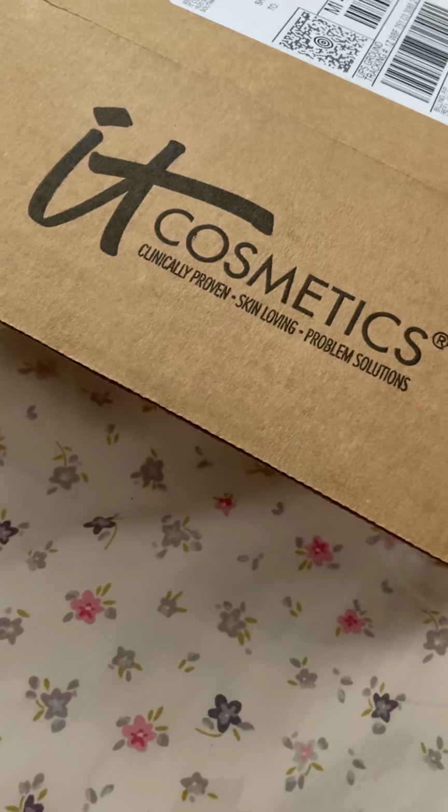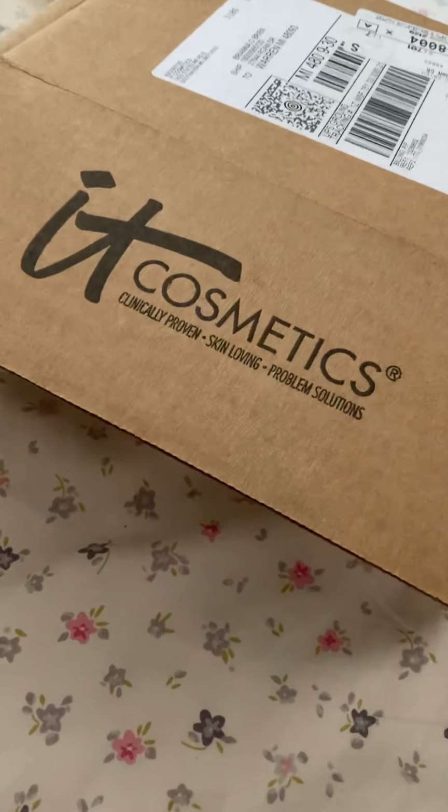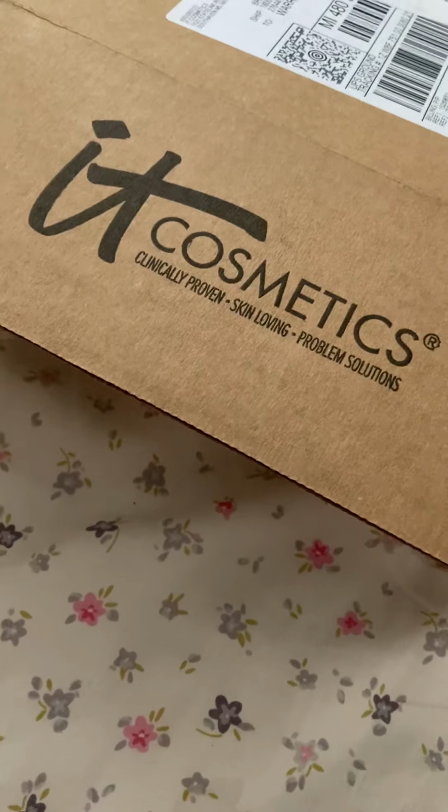What's up, guys? So It Cosmetics was having a really good sale, so I got a few products. I thought I would show you what I ordered.